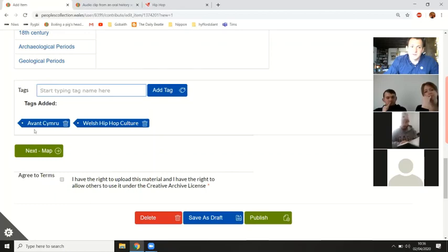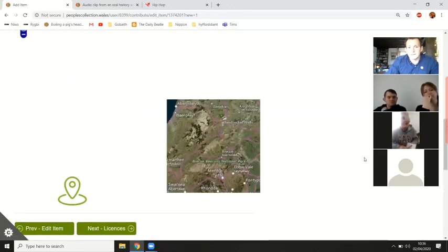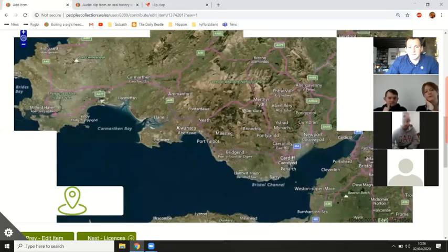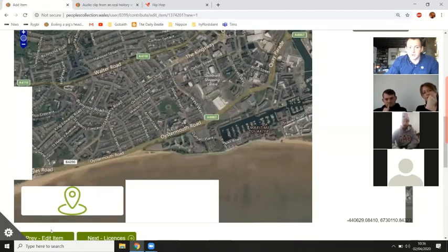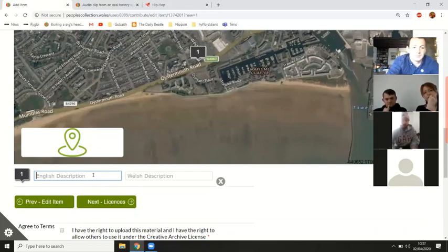So once you've added your tags down at the bottom, the next step is to add them to the map. This is again quite easy as long as the internet is working. Where you can just zoom in. Double clicking down here to Swansea. So wherever you want the item to be located, and then this pin in the bottom left corner of the map, you can see once I've clicked, I'm carrying this little blue pin around with me. I can locate it there. That's located there. Those are all of the steps you need to take.